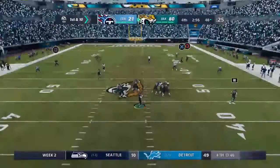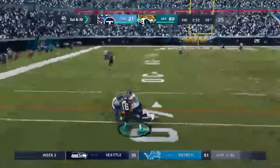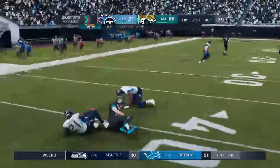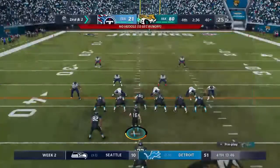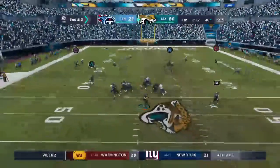Back-to-back receptions for him, and it's another first down. He's going to take off with it. This will be stopped about 2 yards shy of the marker. 8-yard gain, 2nd and 2.